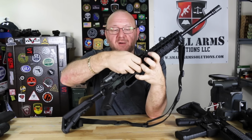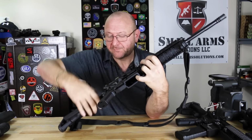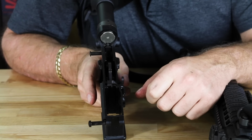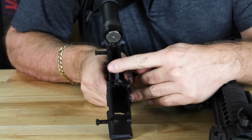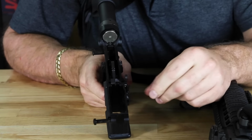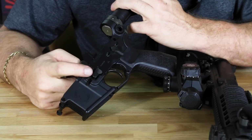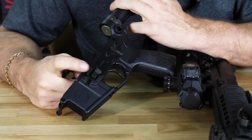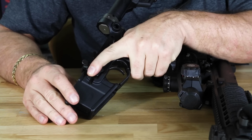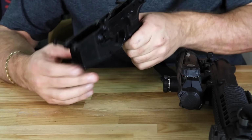This one has regular front and rear takedown pins. You don't have to use any kind of tool. Now, this normally comes with a standard mil-spec type trigger. I actually put another Geissele in this one, because I tend to prefer those over standard mil-spec ones. Now we look over here, we can see some other smart things that were done. We have an extension on the bolt catch, which makes it much easier to manipulate, so it's much easier to reach and not hit the magazine release. We also have the ambidextrous magazine release.